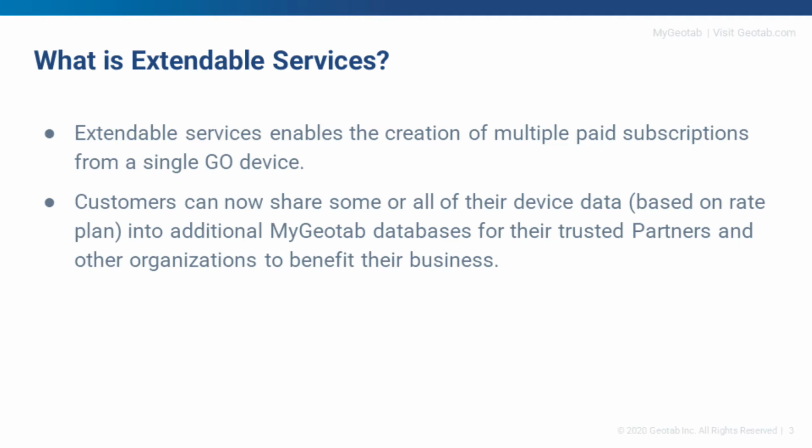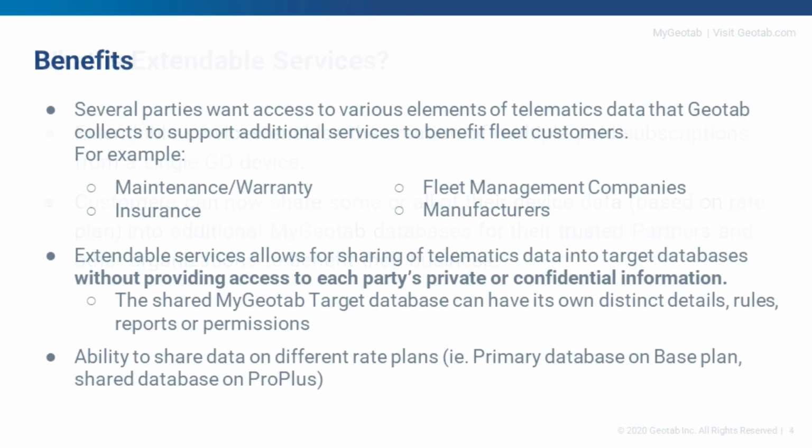So as we talk about benefits of this feature, you may think of some use cases of how or why you would want to extend that data to another database. Other parties want to have access to various elements of that telematics data coming from the Go device that we're collecting to support any additional services.